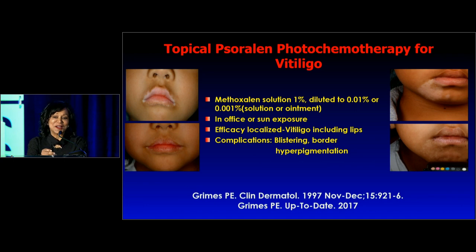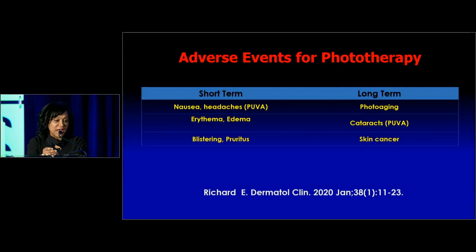I couldn't give this talk without talking about a dying art. This is topical Psoralen. We take the 1% methoxsalen lotion, we dilute it to an ointment of 0.001, a 0.01%. Great treatment that we use in the summer. Adverse side effects, certainly nausea, headaches. We see that with PUVA because of methoxsalen, erythema, edema, blistering. You can get those with both treatments. Photoaging greater with PUVA, cataracts. You've got to do the appropriate eye protection if a patient is on PUVA.